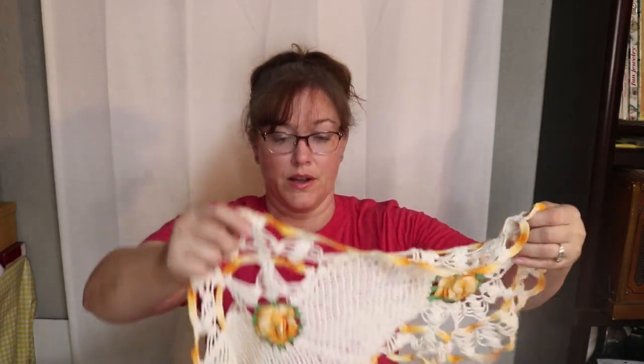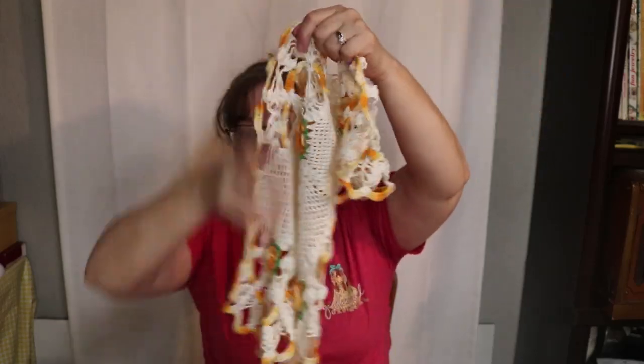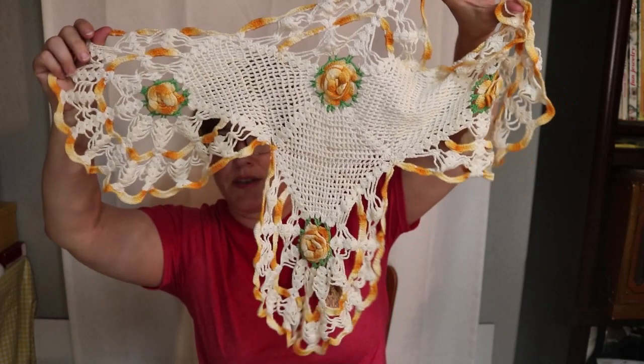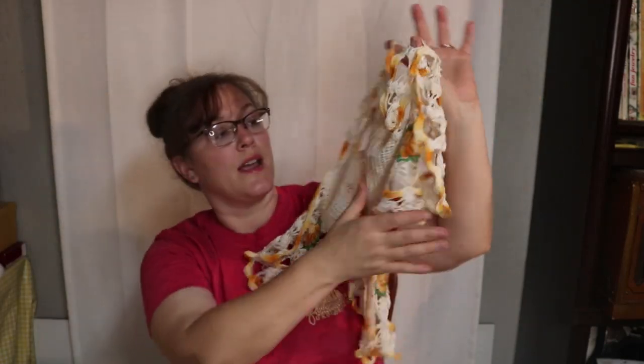Then we stopped by a garage sale, and I didn't find much there. I didn't find much at either stop. I just found a few things at each one, but this is what I picked up at the garage sale. It's a doily, and I like that it's almost cross-shaped. You have the two long pieces here and then a long piece here, and it's crocheted roses.